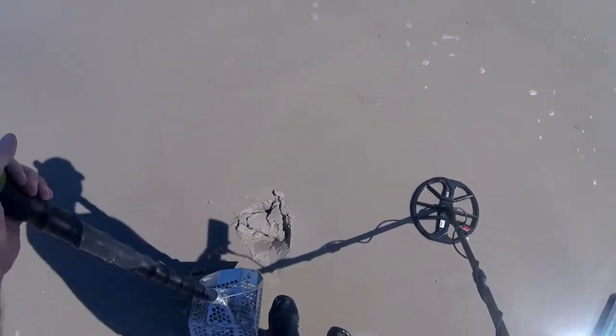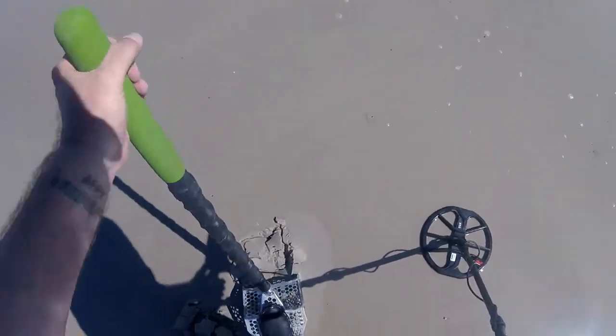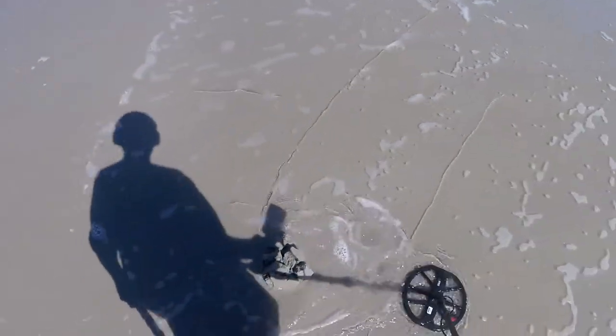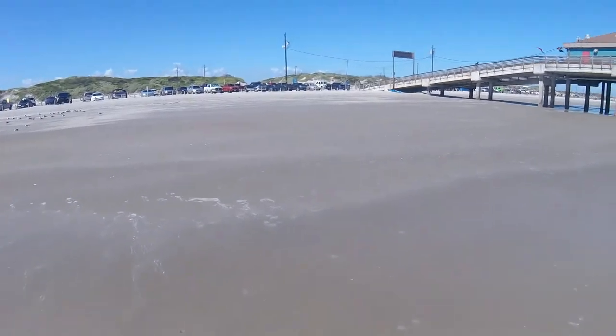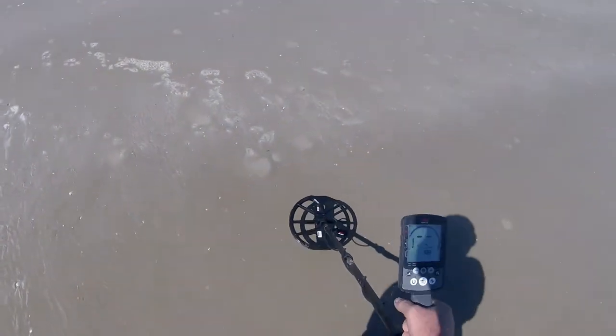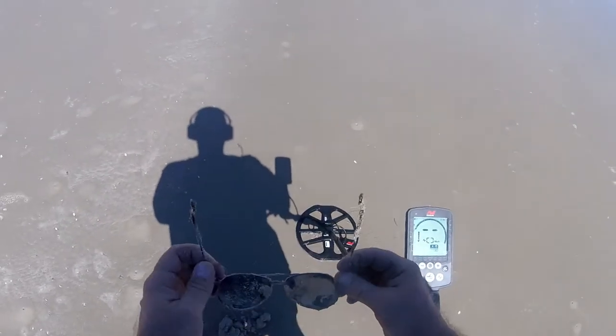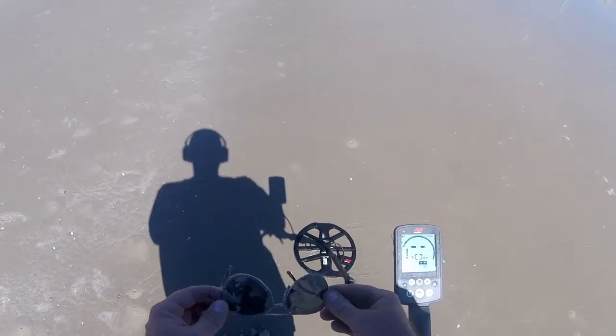Oh, I felt it. I'm calling beer can, maybe. Whatever it is, it's in the scoop. Let's check it out. There it is. Right there. Look. Another pair of sunglasses. That's two. Awesome. All right.